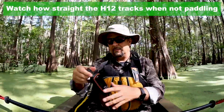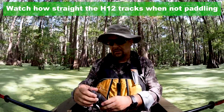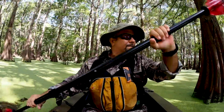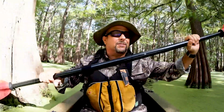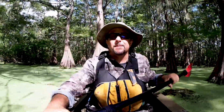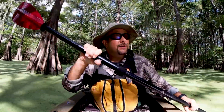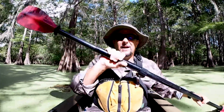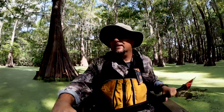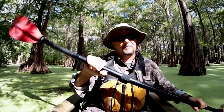Gotta check the Garmin, make sure I'm still headed the right direction, and no, it seems like I need to turn hard to port. I got turned around there a little bit, getting around that thick stuff. But it really is beautiful up underneath here. And even though the sun's really harsh if you're out in it, there's actually really beautiful light for photography up under here. It's a nice diffuse, soft light going through all these trees.